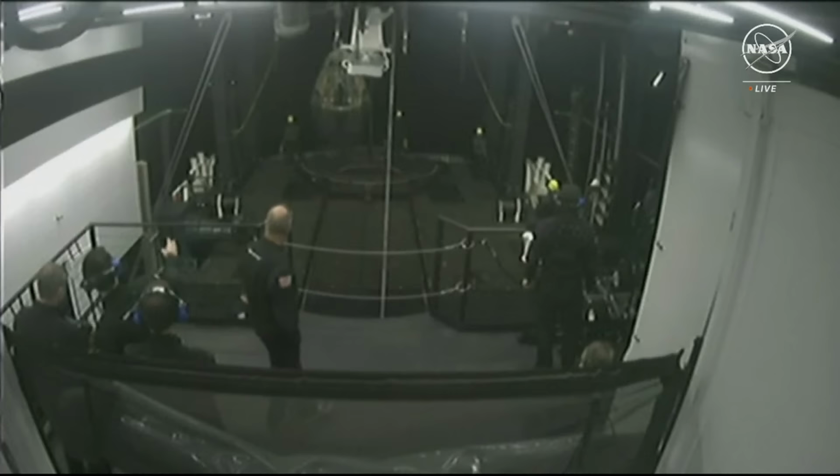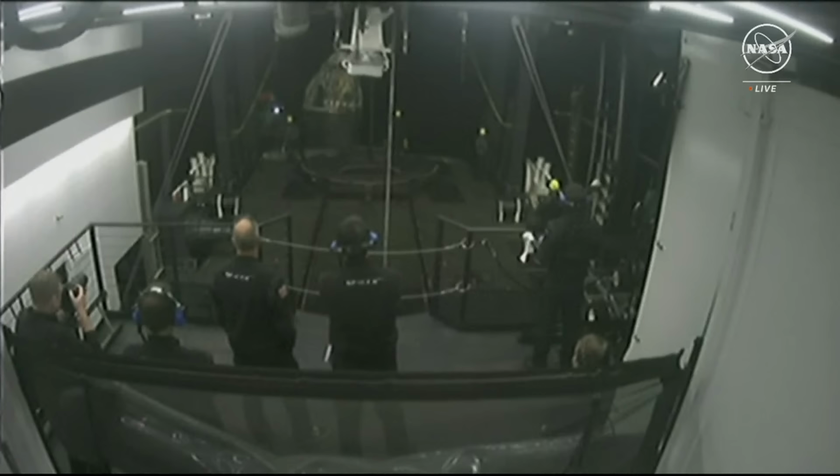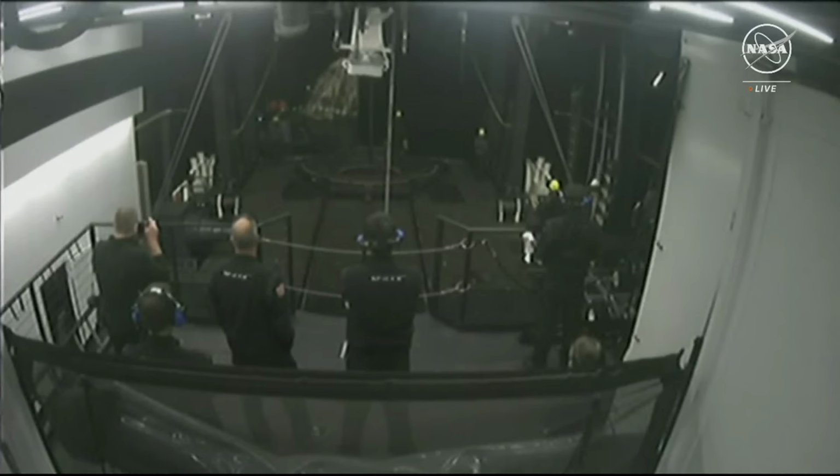I have to say, I've covered, this is probably my sixth, maybe seventh splashdown webcast, and this is, to my memory, the smoothest sea I've ever seen. Some of the views that we had earlier, the water just looked like glass. The waves are so calm. So it's great to see. Obviously, those make for easier, quicker recovery conditions.